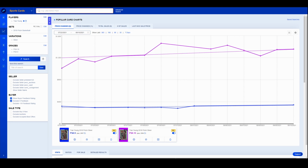People ask me all the time, should I buy PSA 9s? Do we like PSA 9s? Love PSA 9s. Especially on cards like this. You get in for a lower price point, which makes them honestly easier to move on the back end, and they'll lag behind a little bit, but they go up with the PSA 10. The PSA 10 will drag it along.